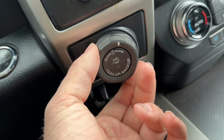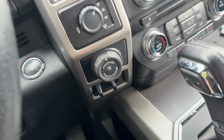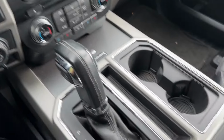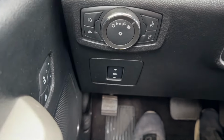Here's the trailer backup assist. So if you're backing up a trailer, you just use this to steer. Helps you with that as well as this. Trailer control. Plenty of space. I mean, look at this. I'm almost all the way back. But plenty of space.